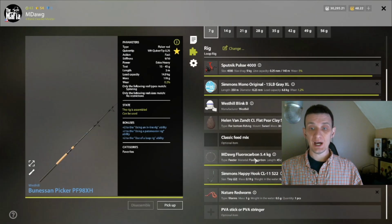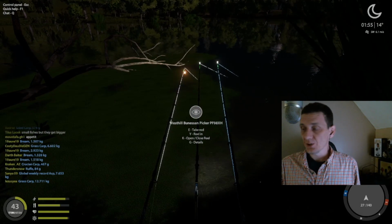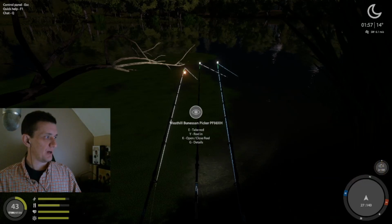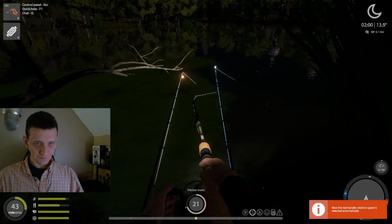So watch how small of leaders you use. I actually almost snapped my leader on the chub because my friction brake was a little on the high side. And guess what? We're not using the right camera view. How's that? Much better. Okay, so actually the bite rate's not been bad. Now we haven't seen a Donets Ruffe yet.